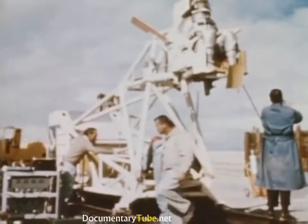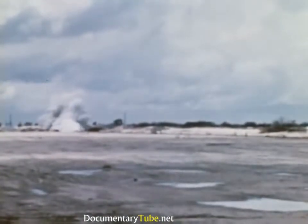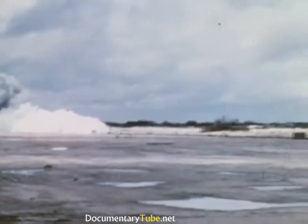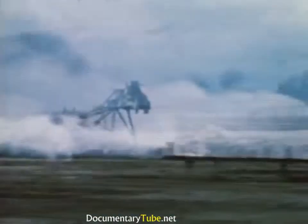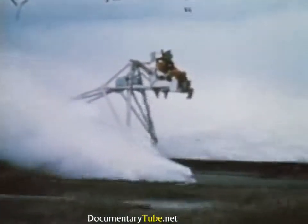Suppose the pilot had to eject, bail out. Would this suit save him? A series of checks were made using the rocket sled to build up the speed to over 1,000 miles an hour. There were a few ripped seams, some minor damage, but the suit survived, and so would the man.